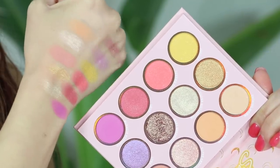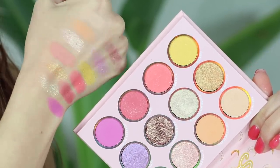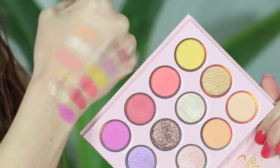This palette comes with one glitter, one Super Shock shadow, and I think the rest are just regular pressed powder eyeshadows. So that's a nice little range. I honestly don't know what I'm gonna do, but I guarantee you it's gonna be simple. So let's just try out a few of these shades. I'm gonna take Moon Castle in my crease.